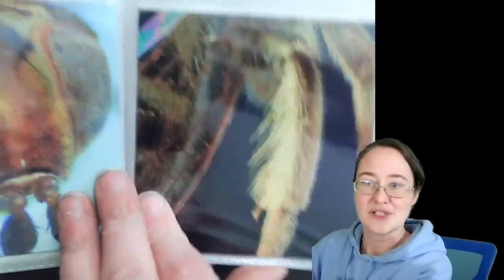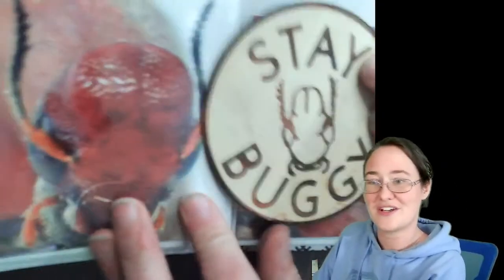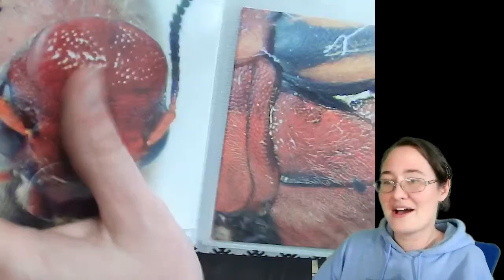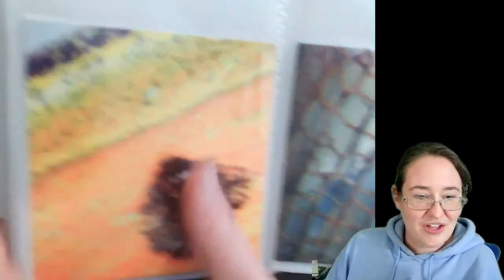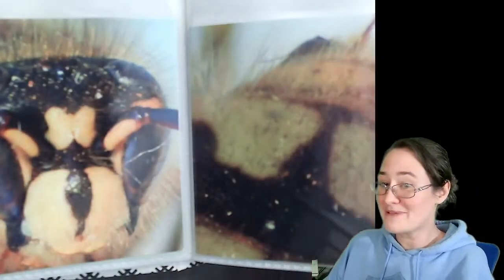The hind legs of bees, because pollination and stuff. This is that wedge-shaped beetle's head. I wanted to share these with you. There you go, little beetle head. So that is what I've been doing and what I am up to, and I wanted to share that with you.